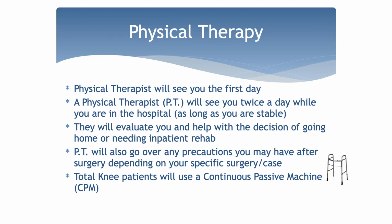As a total knee patient, depending on the surgeon's protocol, you may have a machine called the continuous passive motion machine. If your doctor has not ordered it, it's because their protocol does not see that you need it.